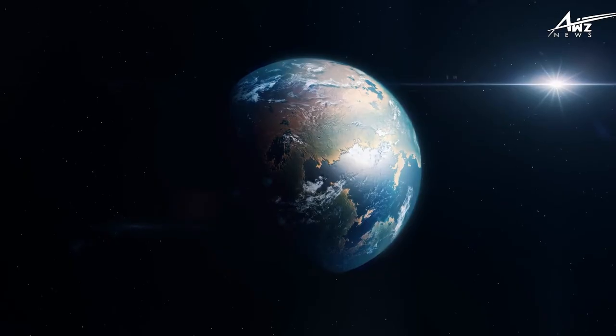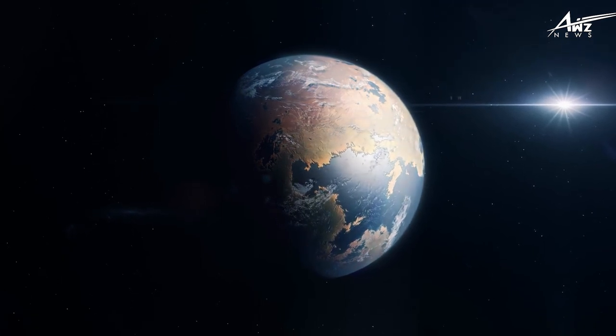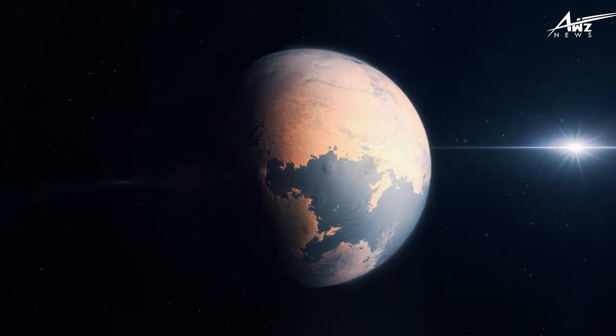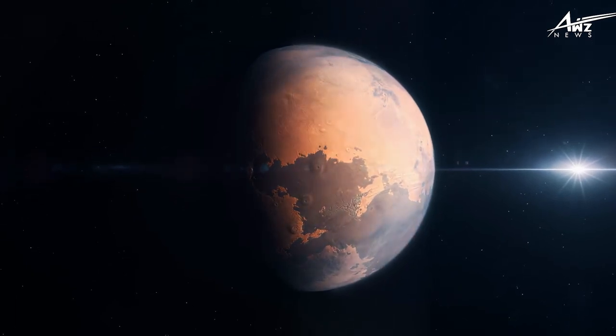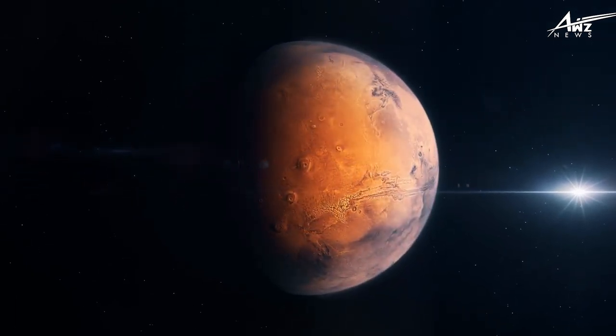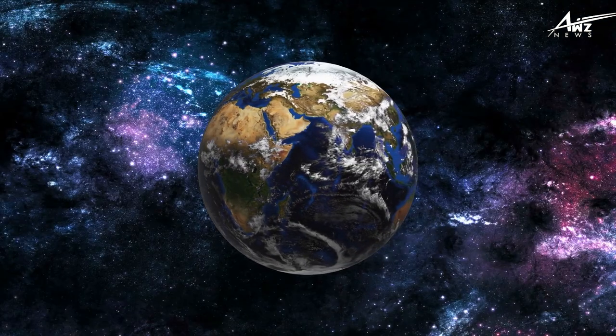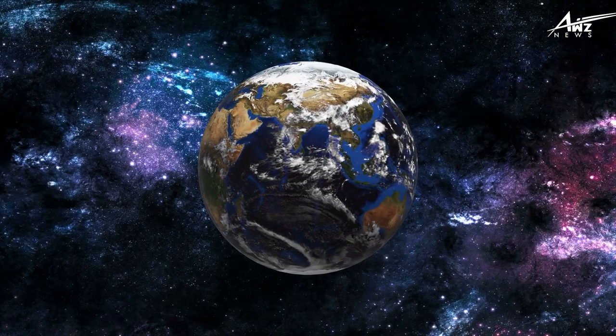Earth. Our home planet, Earth, is the only place we are currently aware of where there are living organisms. Additionally, it is the only planet in our solar system with surface water. Mars. Mars is a cold, arid, dusty planet with a tenuous atmosphere. There is compelling evidence that Mars had a thicker atmosphere and was wetter and warmer billions of years ago.